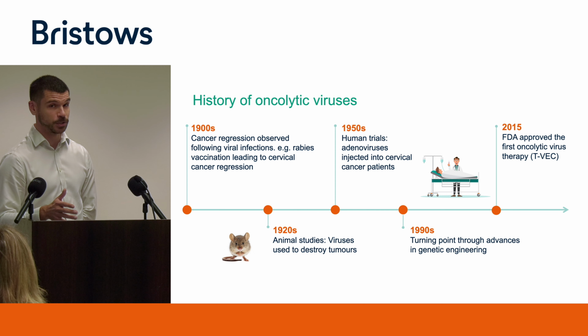The real turning point came in the 1990s, and that was with the advancements in genetic engineering, because from that point onwards, researchers had tools to modify viruses to selectively target cancer cells, but without harming healthy tissues. And we could therefore create more safe and effective therapies, which then led in 2015 to the FDA approving TVEC as the first approved oncolytic virus on the market, and quite a bit of interest and research in this area since then.